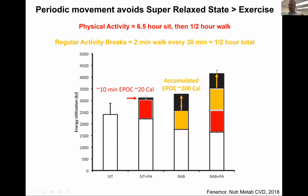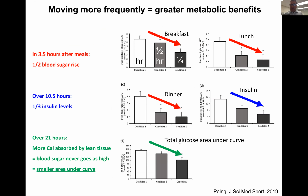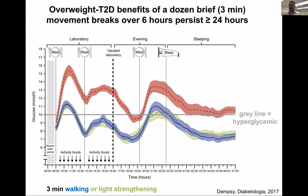And if you do both, a half-hour walk and broken up 2-minute walks, all of the extra calorie burn comes from those 2-minute walks, because it's the same after 2 minutes as it is after 30. In human diabetics, if you move or walk for a minute or two every quarter of an hour, as opposed to every half hour, as opposed to every hour, you get successive improvements in stabilizing your blood sugar, lowering your blood sugar after breakfast, lunch, and dinner, with a reduction in overall insulin throughout the day, and a reduction in total glucose area under the curve over the course of roughly your 24 hours.